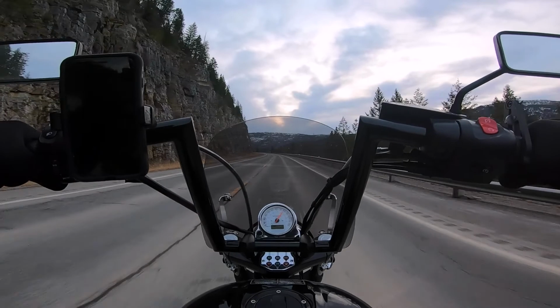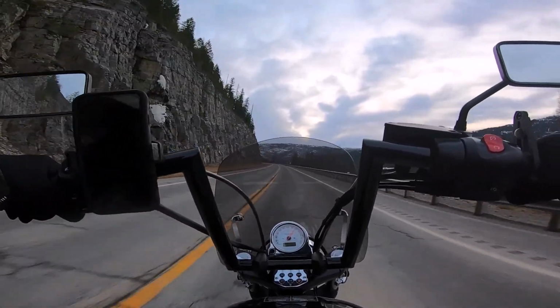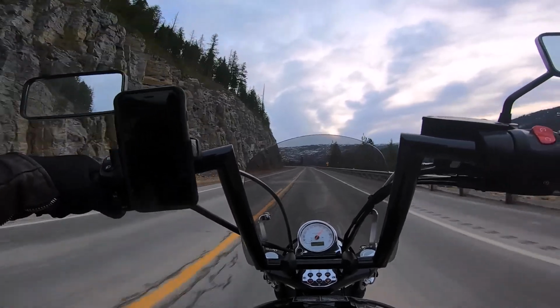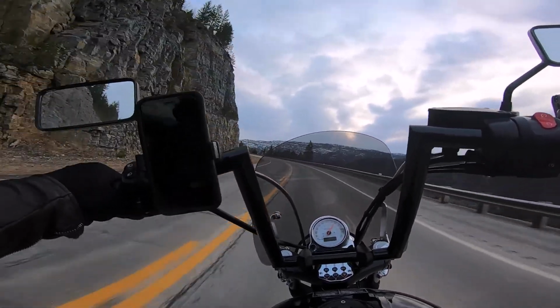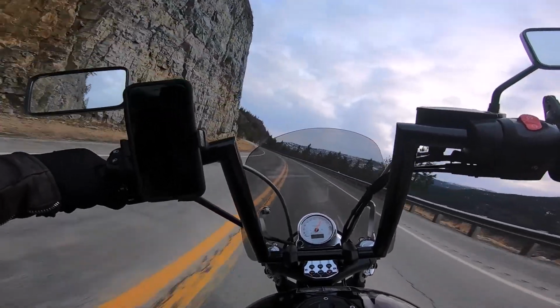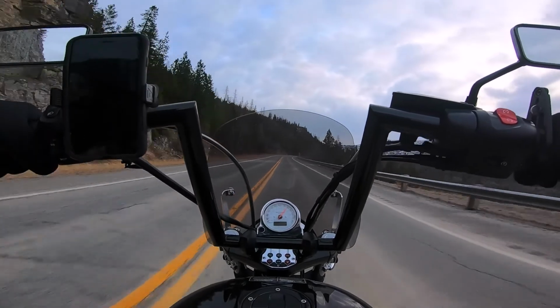And then I remember when I started getting into bikes, and I was like, man, I want a bike so bad. When I get a bike, I know exactly what road I'm going to take it on. And sure enough, this road has seen a lot of my tread.